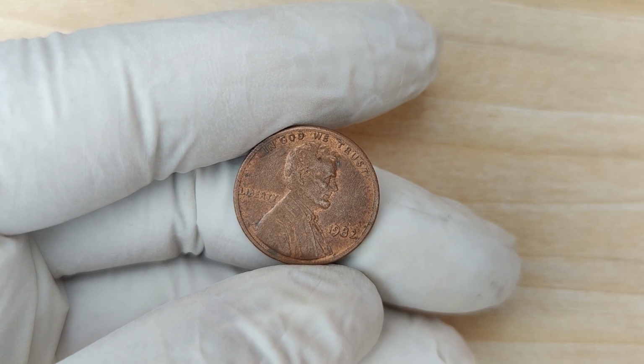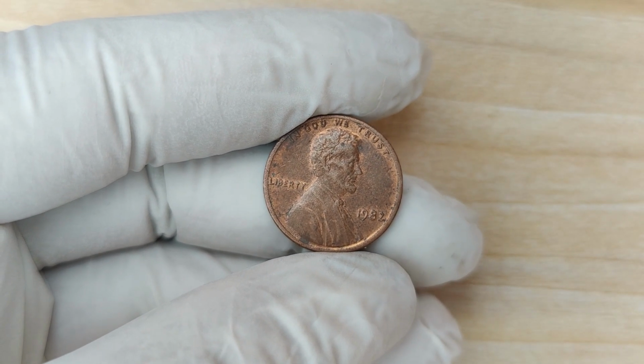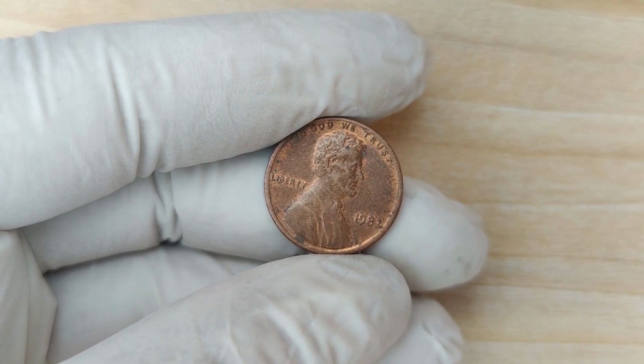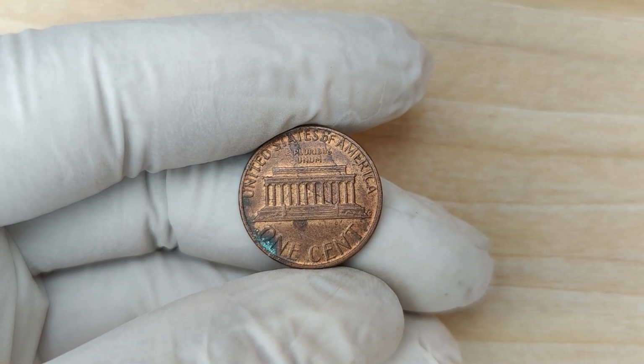The Lincoln cent has been around since 1909 and is still the most recognizable coin in the United States. However, in 1982, the U.S. Mint faced a big problem. Copper prices were rising, and making pennies with copper was becoming way too expensive. So, they had to make a change.